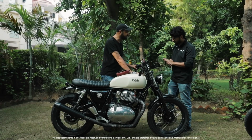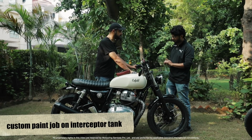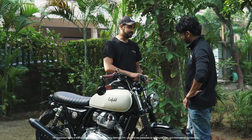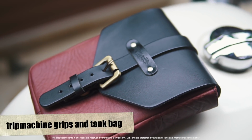Then the tank. This is an Interceptor's tank, a GT tank. I purchased an Interceptor tank and got it custom painted. I told you about the color. It's the white of the Mini Cooper. These are the Tripmachine leather wraps on both the grips. And this is a Tripmachine tank bag, magnetic.